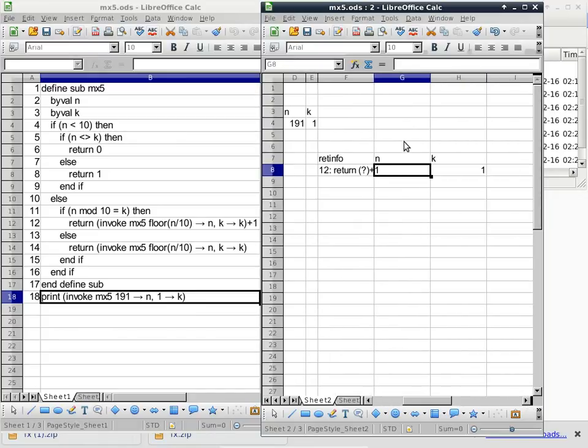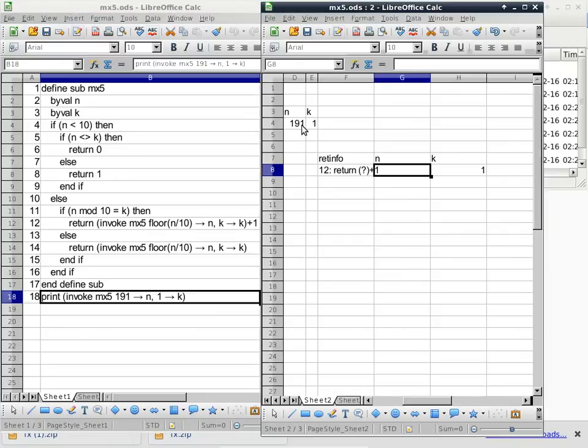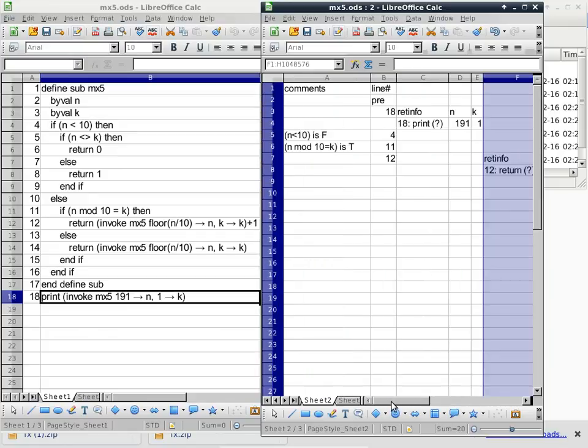Okay, so we have to specify n in this case. It is the floor of n divided by 10. n was 191. n divided by 10 is 19.1. The floor of 19.1 is just 19. That's what we have when we invoke it again.